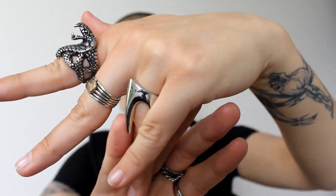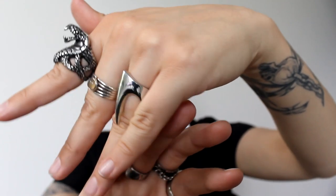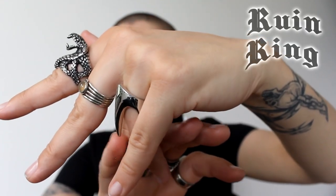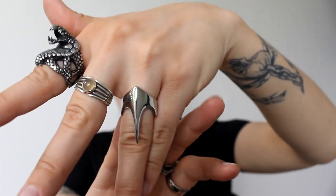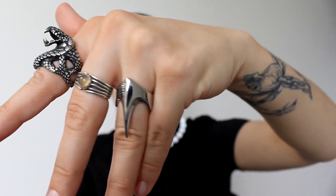It's this amazing pointed, hooked design. I'll put the name of it somewhere so that y'all can find it if you want to, and also link the website. But beautiful piece, so solid. The quality is amazing. I'm really, really happy with this piece.